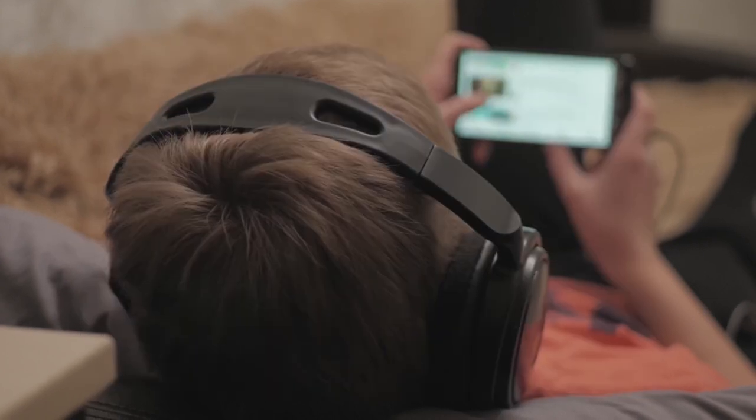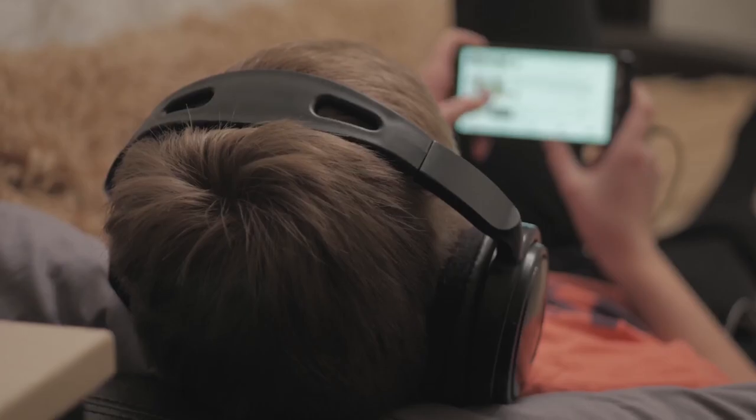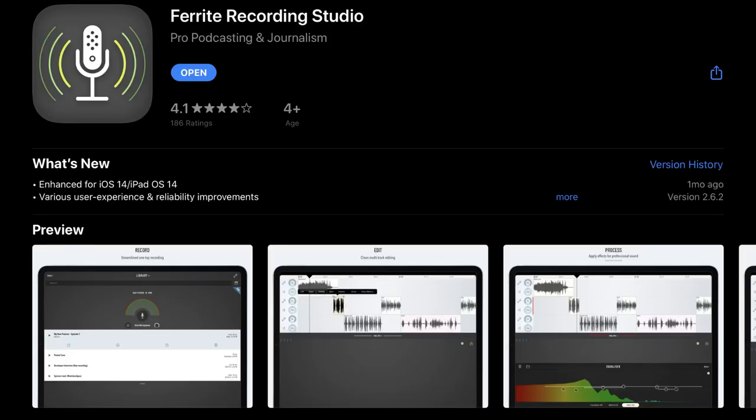First of all, we gotta ask, just like the microphone question, what does your gift recipient do? Do they podcast? Do they read audiobooks? Well, if so, look no further than the app Ferret, which is an incredibly capable and easy to use app that is really suited for those tasks.